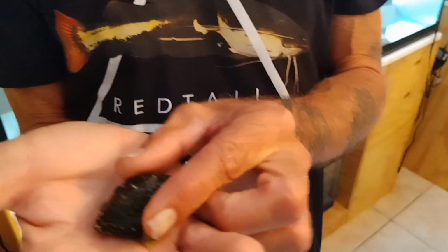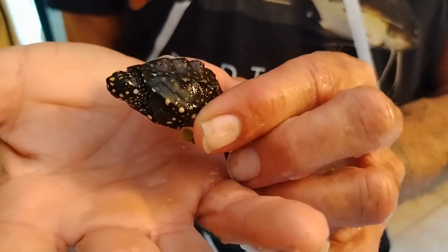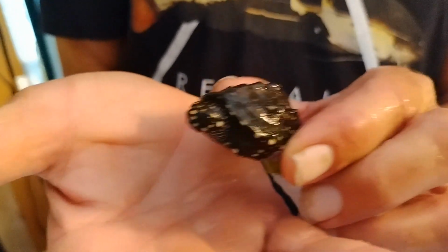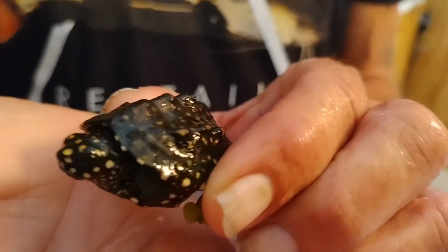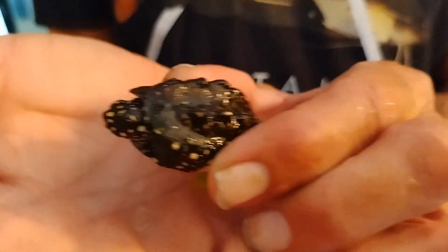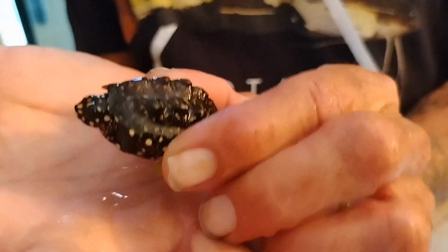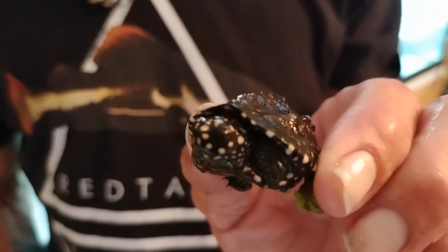When I seen this guy, I had to have him. I thought they were fake. When they started moving around, I went straight to the lady and said, how much? He was pretty pricey. He's really my most expensive turtle yet, this little guy. But I really, really like him. I had to have him. I'm thinking about maybe getting another one, but it'll be a minute. Because like I said, he was kind of pricey for a little turtle. But this little guy's amazing if you ask me.